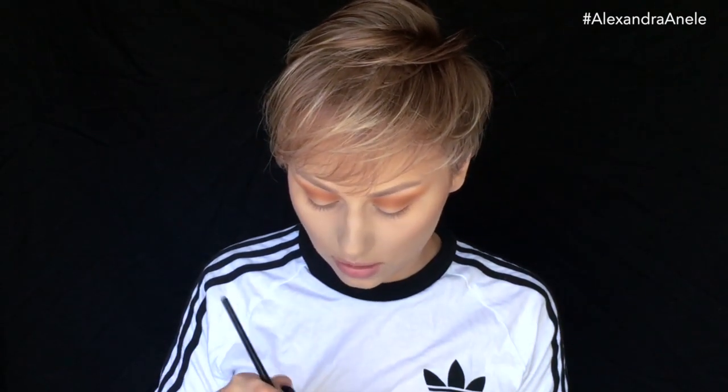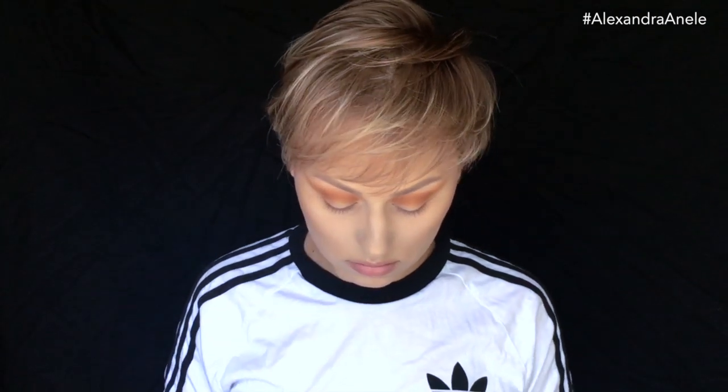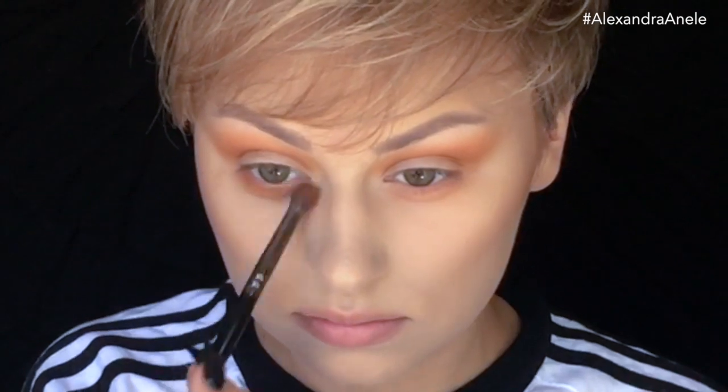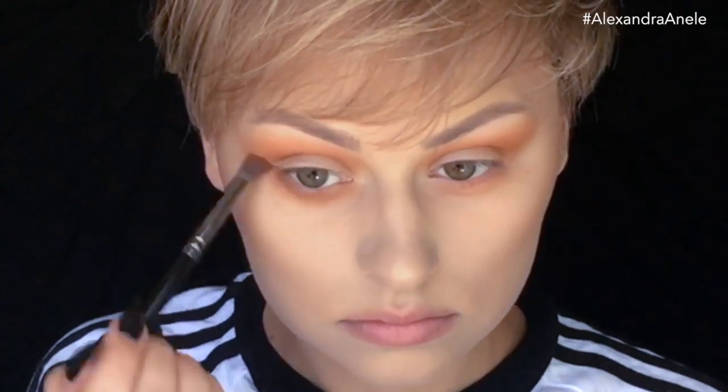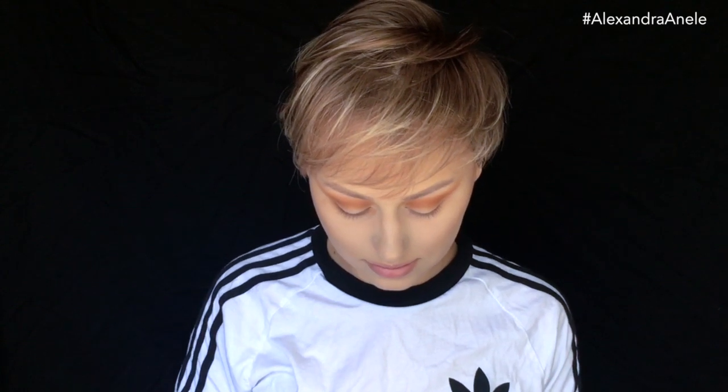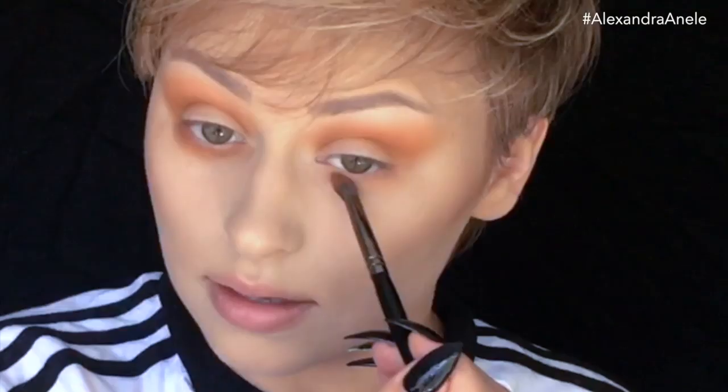I'm gonna go in with that Morphe brush and blow out my lower lash line with it. I might have to go back in. Antique. And I always say, I have a lot of room to work with and I really like to blow out my shadow, but if you don't, you don't have to do it. You can use smaller brushes and keep it closer to the lash line. I just like to cover up my eye bag. I feel like it makes my dark circles less noticeable.